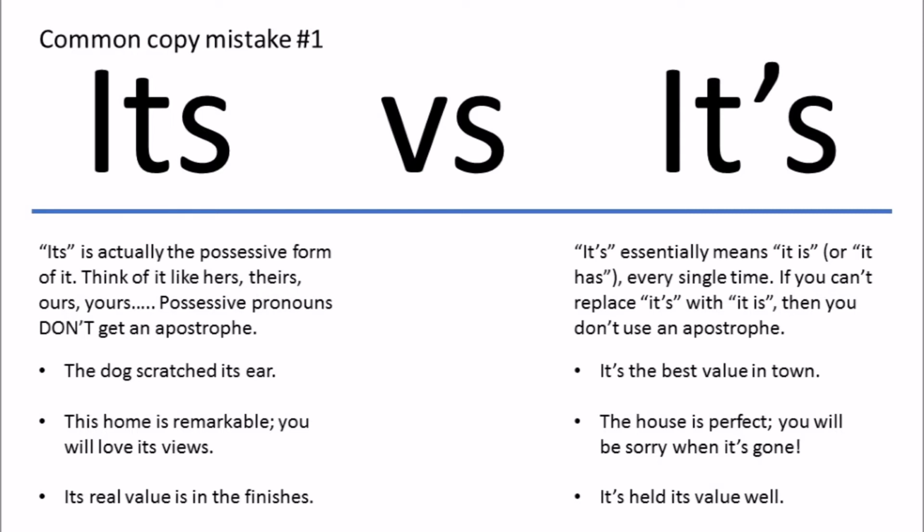Anyway, here's the most common one: its versus it's. I know they sound alike, and I'm not going to read all these slides to you. They're attached to this tech talk, but this is a big one. If it's possessive, it doesn't have an apostrophe, and I know that's counterintuitive, but that's the way it is with pronouns like yours, hers, his, and its. If you can say it is, then it does get an apostrophe.